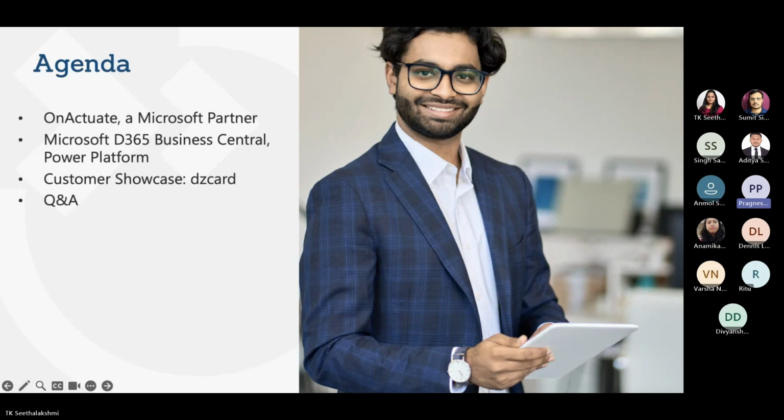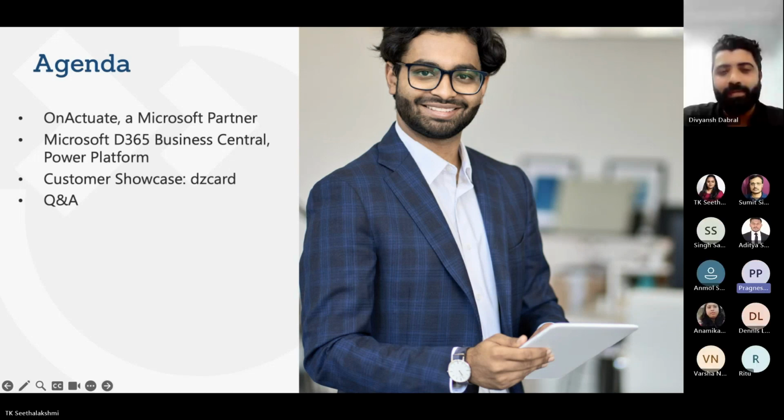Then in Business Central, there are certain functions like financial management, sales and service management, supply chain, reporting, operation management, project analysis, and it covers all basic modules. Say, for example, if I talk about financials, it covers your accounts payable, receivable, bank reconciliation, asset management, your month-end, year-end closing, and so forth and so on.